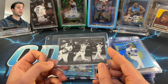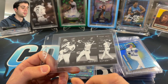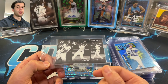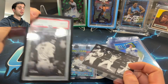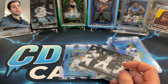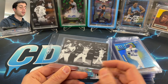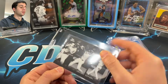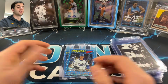So we have a frame rate from black and white. The bottom edge here has some whitening. I think that's just part of it. The bottom edge here just has some whitening, just because the cut of the card is a thicker card stock. I did gem this black and white base, so I've had some success with this set. I'm expecting a 9 on this one just because of that edge, but again, maybe the grader will overlook it. It's not too bad. So again, anything Ohtani that has a shot to gem, I'm just gonna send it at this point.